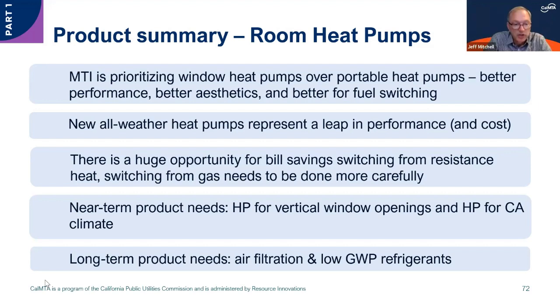However, I just do want to acknowledge that there's a lot of similarities and a lot of opportunities for what we learn here and how we engage with the manufacturers here to potentially spill over into that other market. And so that other, PTAC for more of the hospitality market could very well turn into a future MTI or an offshoot of this MTI.